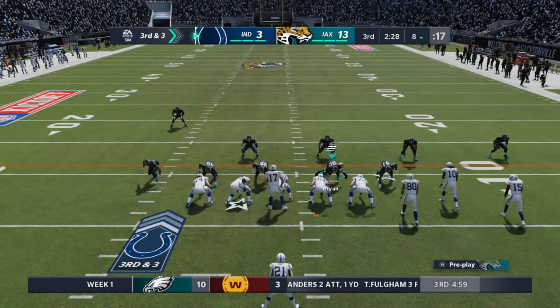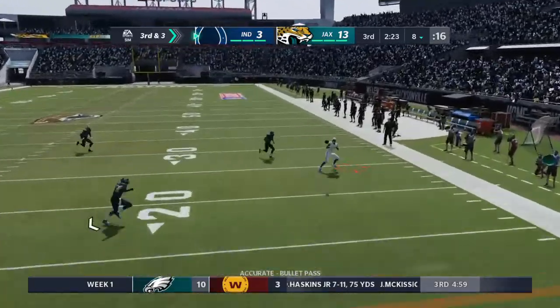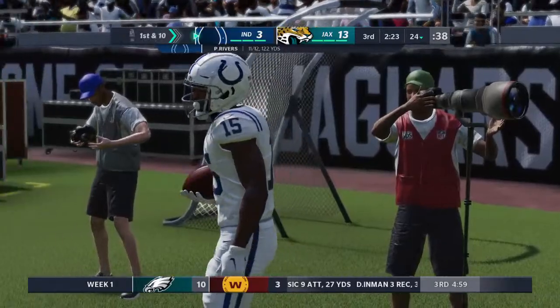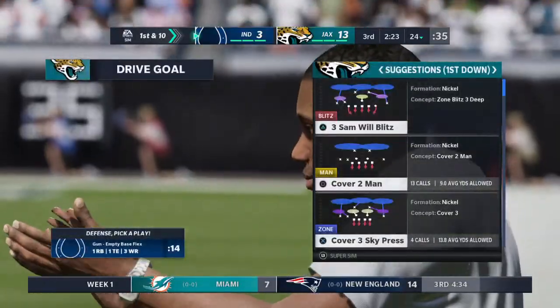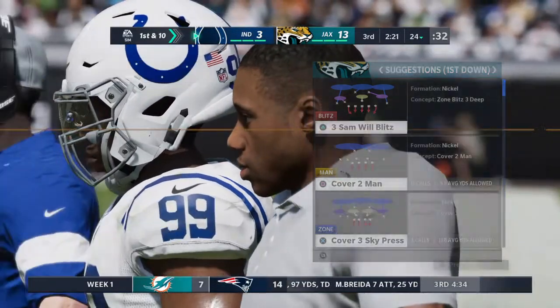This offense in desperate need of a conversion as they come up on third down. Got an open man. That's Campbell. And he gets up near the 25 to about the 24 before going out of bounds. First catch of the new season for him, and he picks up the first.